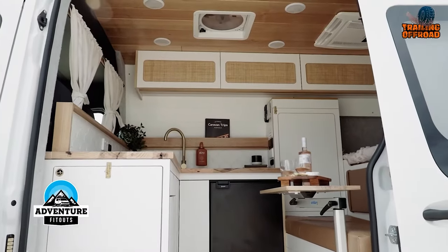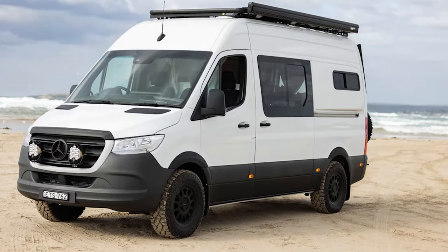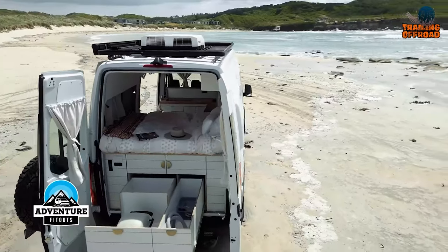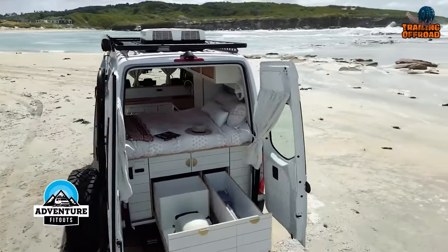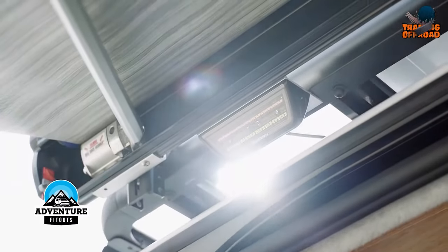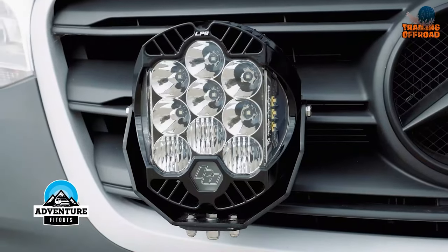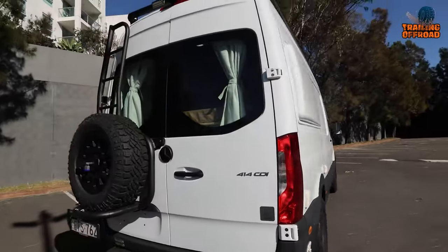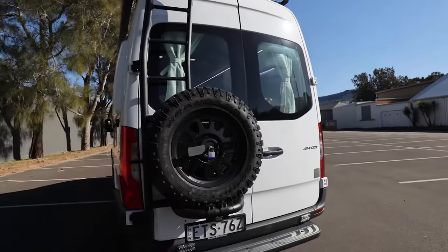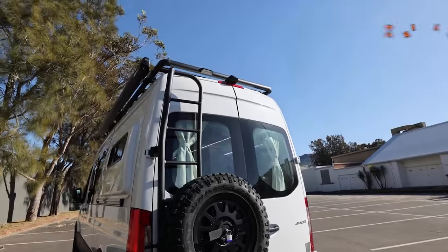Despite its luxurious comforts, the Eclipse doesn't compromise on rugged capability. Riding on aggressive all-terrain tires and Method wheels, coupled with a roof rack, exterior lighting, and a rear tire carrier, this ensures the lavishly appointed camper can conquer hills and rocky terrains to reach secluded coastal hideaways.